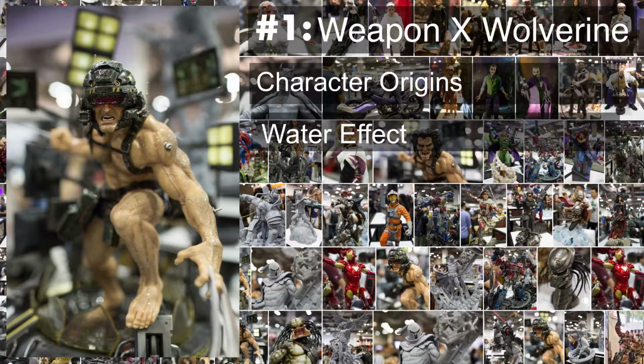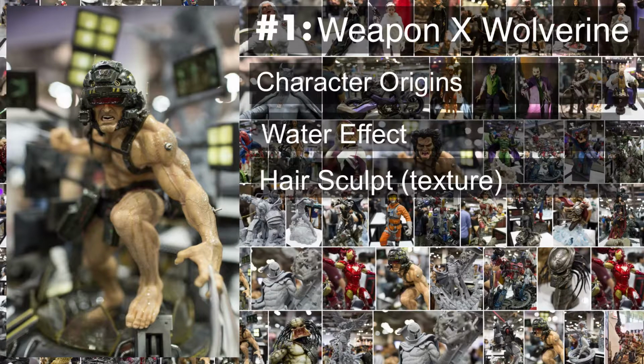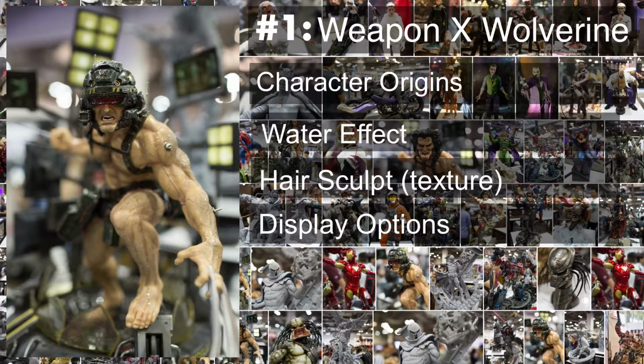And other than that, I think XM also has some perfected, I'm not sure, but in this piece it has a very good hair effect also, and that's again a very good job from XM. And also the switch outs. With the switch outs you can change the head sculpt, and it changes the entire, let's say, theme or the look of the piece.